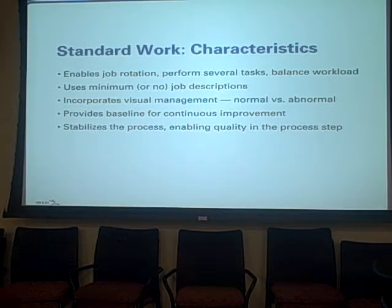The more stabilized and predictable and standard our process is, the more we narrow down that list of possible causes for us to be able to go after. It really does raise the fog, if you will, in our process so we can clearly see what's going on.